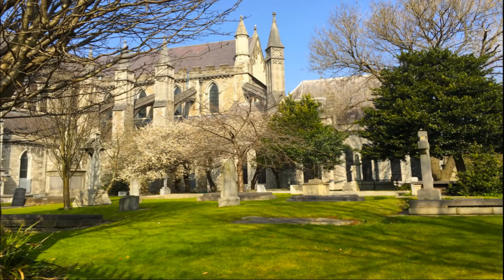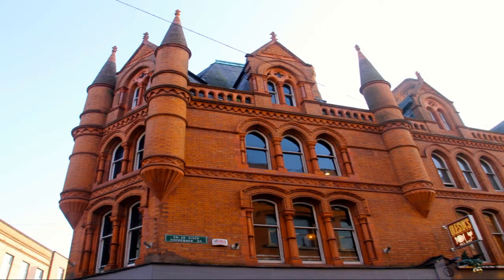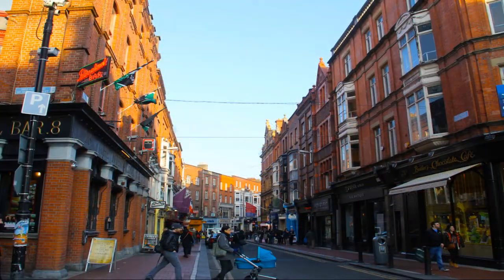This is the other side of the church. One of the stops on our tour will be to go through St. Patrick's, so you get to see this up close. It's really, really amazing. And then these are some pictures of downtown Dublin. Just a few shots as we walk through the city.